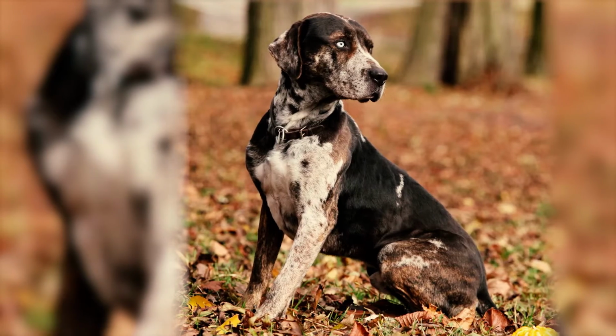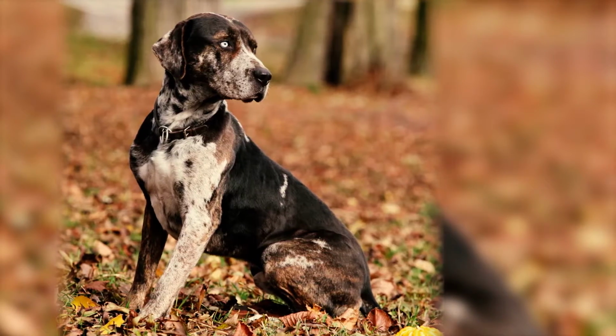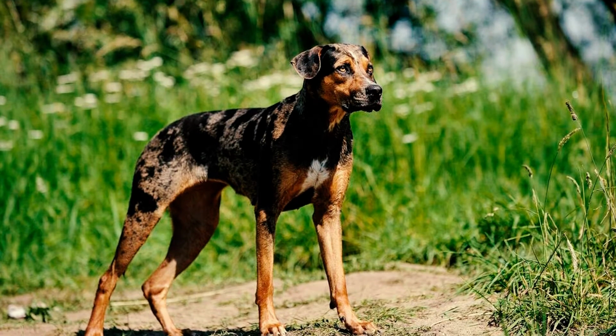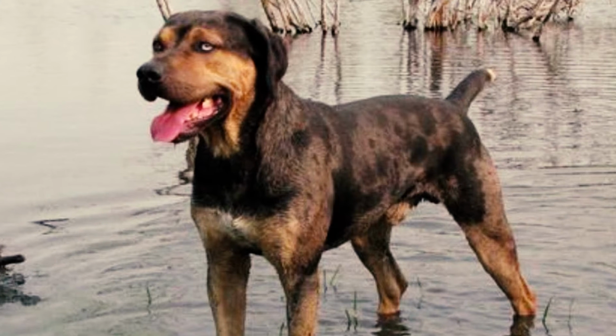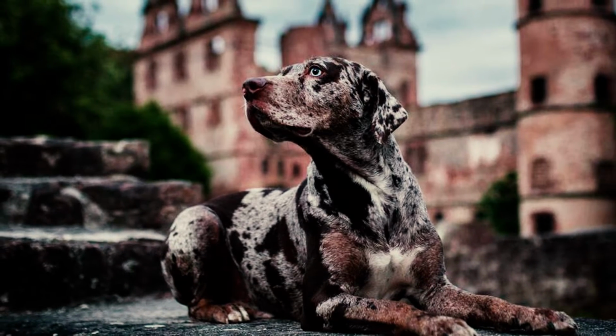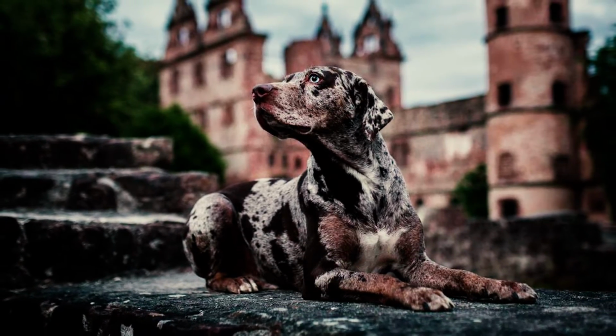It wouldn't snag on brush or get bitten by prey, allowing these versatile dogs to work more efficiently. Perhaps breeders over generations favored dogs with shorter tails, leading to a higher prevalence of bobtails in the breed today. The exact reasons behind Catahoula tail variations remain under investigation, but one thing is certain: their bobtails, along with their spotted coats, add to the unique charm and mystique of this captivating breed.